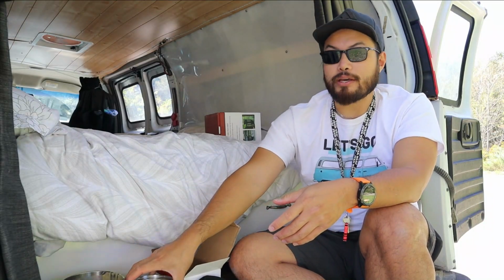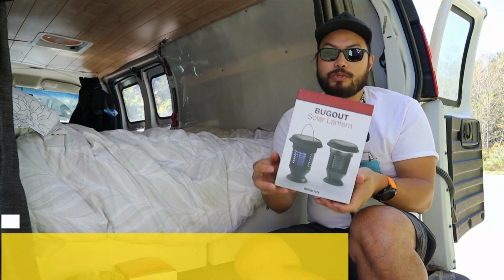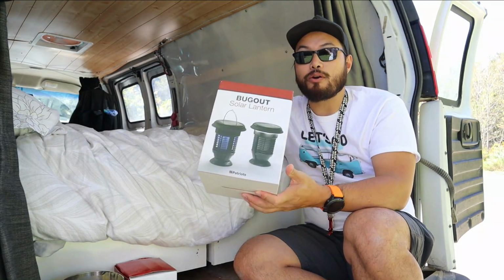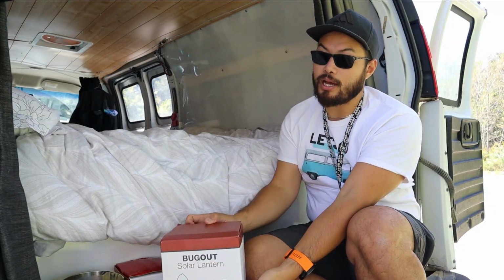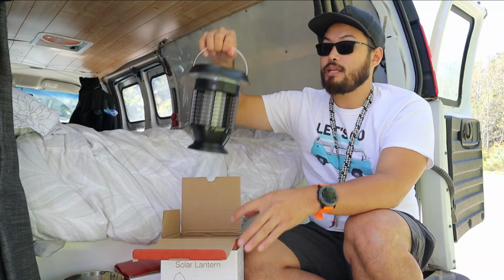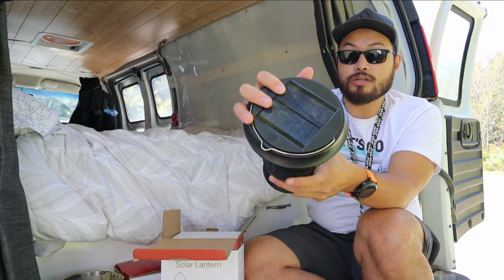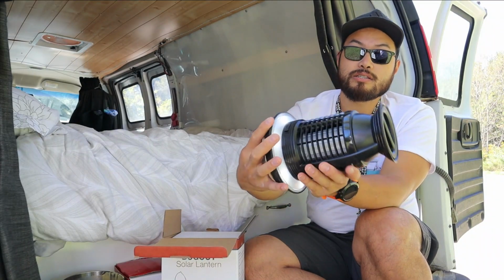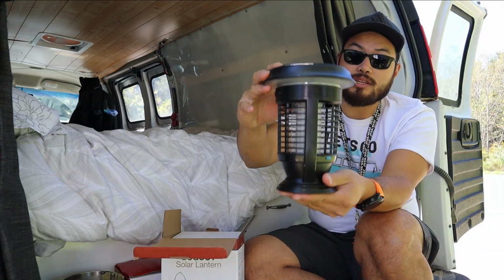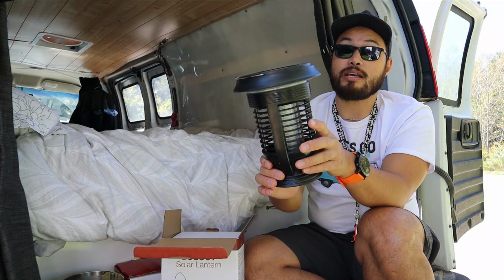Okay, another thing that they sent us is this little bug light over here. It doubles as a lantern, and it's a bug light, and we all know Andy hates bugs. We already played with this when we went camping with my parents out in BC, and it works wonderfully. It's kind of big, but it's solar powered, and there's nothing I need to do with it. When night comes, it automatically lights up, and it does attract a bunch of bugs.